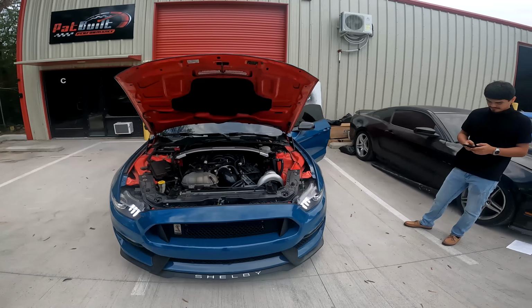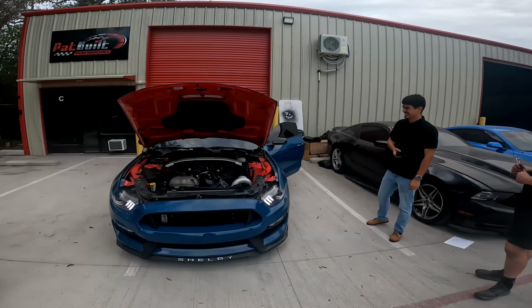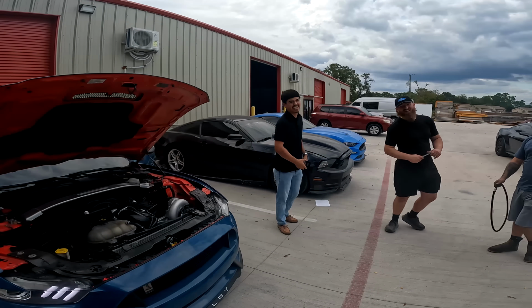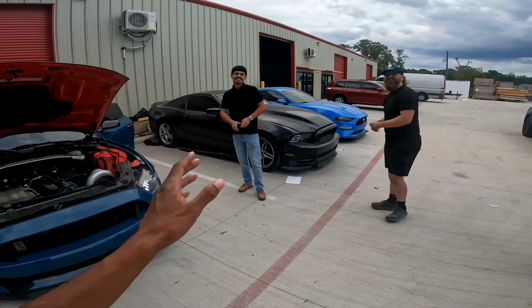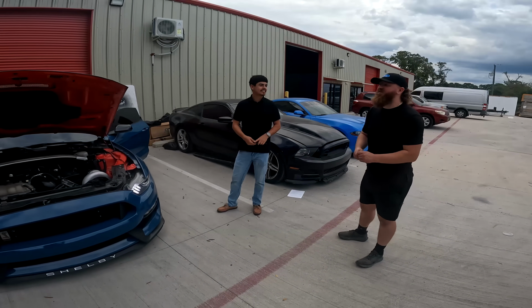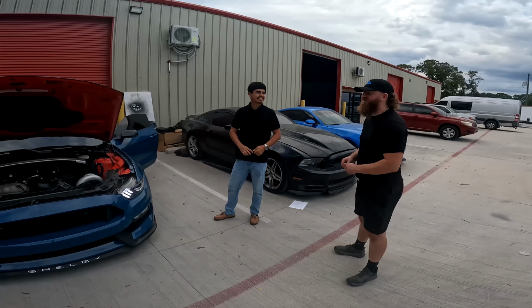E85. She's gonna be rowdy, bro. Yeah, she's gonna be rowdy. Definitely gotta get an ET Street R. For sure. It's gonna need a clutch. Yeah, probably a clutch. Well, it's probably making like 800-something right now. I think it's probably close to that, just because of the higher RPM. Right, I'd say you're probably closer to that.